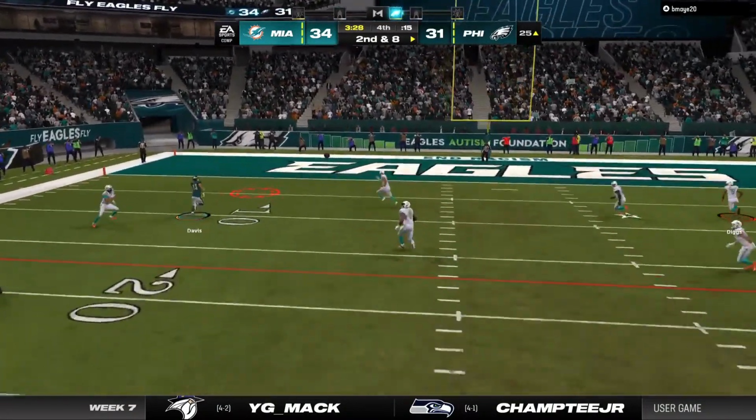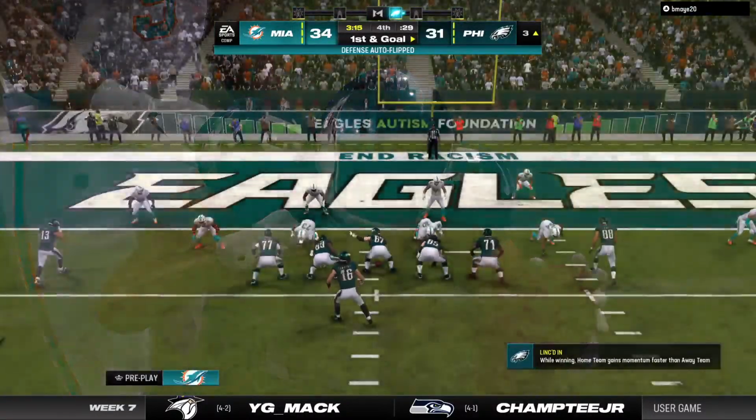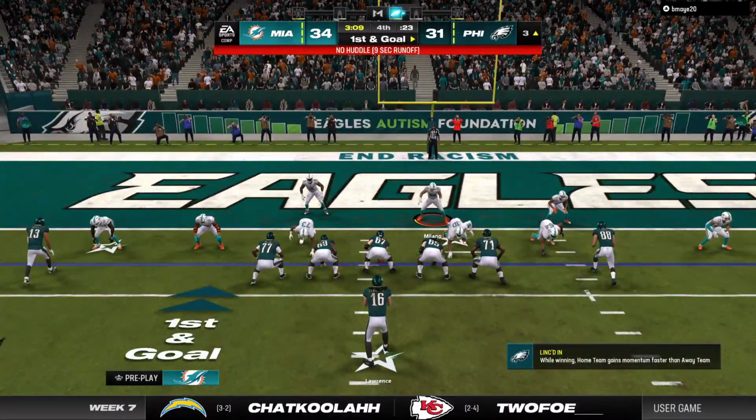Out of the gun, it's Lawrence. Oh, a heck of an effort there as he'll make the diving catch. Only way to get the lead here, of course, with a touchdown. And that's what they're gunning for on 1st and goal.